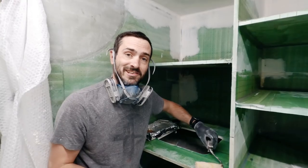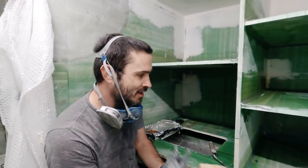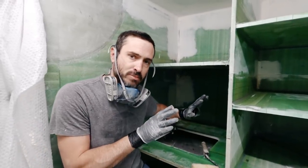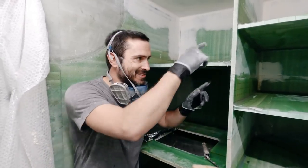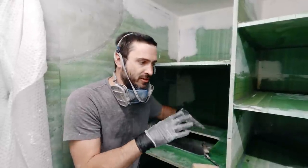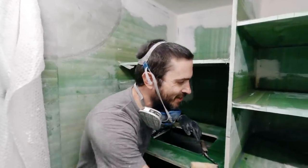Well, I'm trying to make this as smooth as possible because Jess is going to have to come back here and fair all of this. What we're doing is, besides the cove that's going in place, we're using just one layer of glass on either side. Again, these are just shelves, so they're not structural at all to the strength of the boat. But we do need it strong enough to be able to support whatever we're going to put in here.